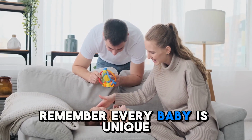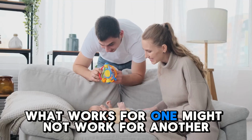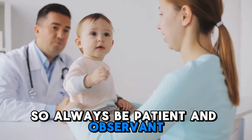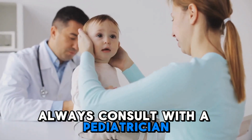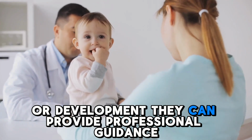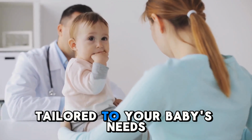Remember, every baby is unique. What works for one might not work for another, so always be patient and observant. Always consult with a pediatrician if you have any concerns about your baby's health or development. They can provide professional guidance tailored to your baby's needs.